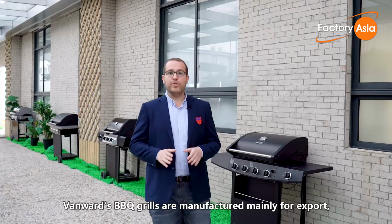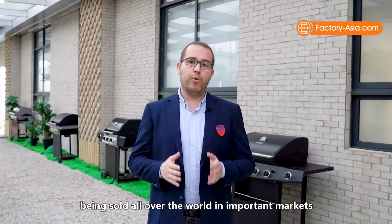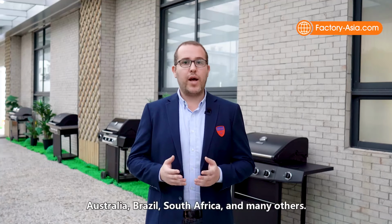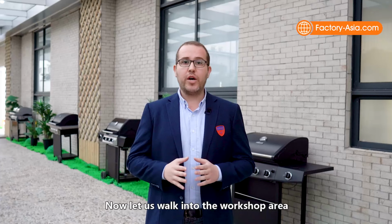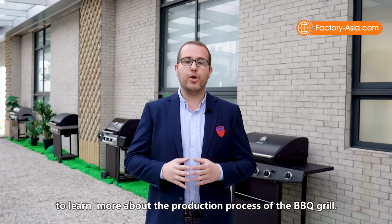Vanward's barbecue grills are manufactured mainly for export, being sold all over the world in important markets such as the United States, Canada, Europe, Australia, Brazil, South Africa, and many others. Now let us walk into the workshop area to learn more about the production process of the barbecue grill.